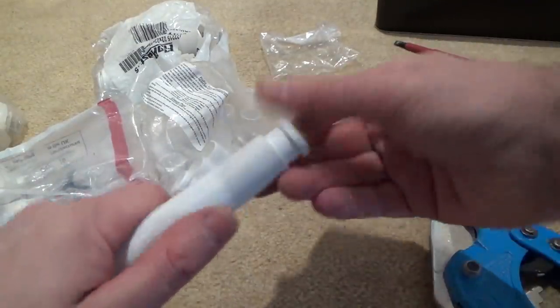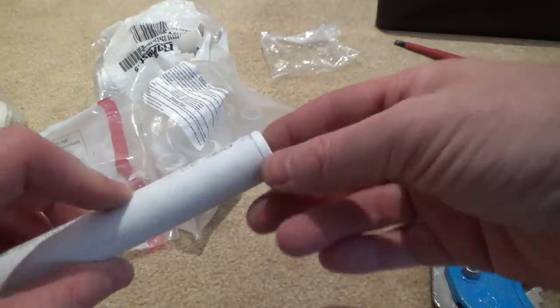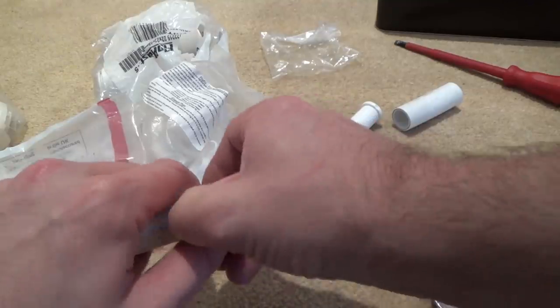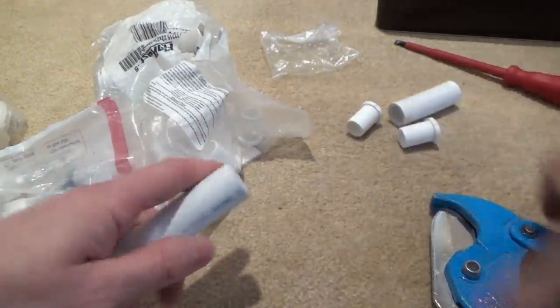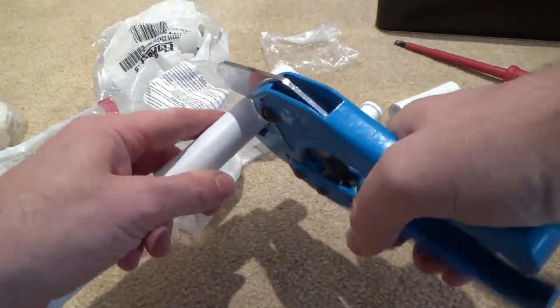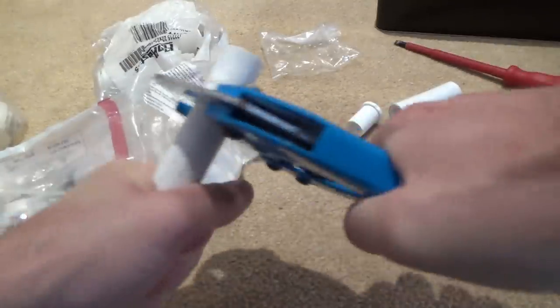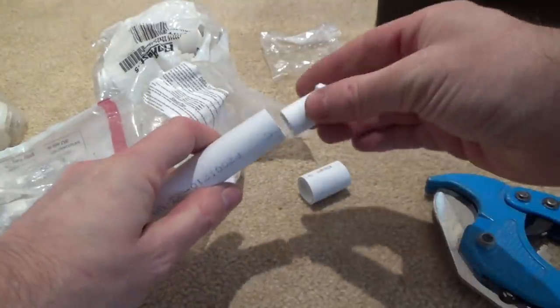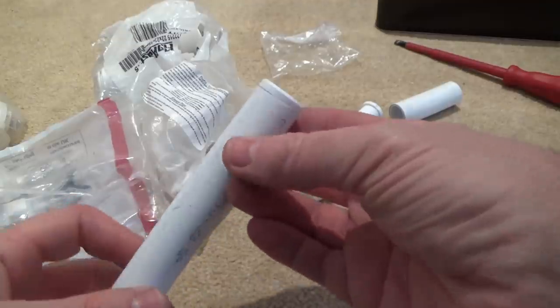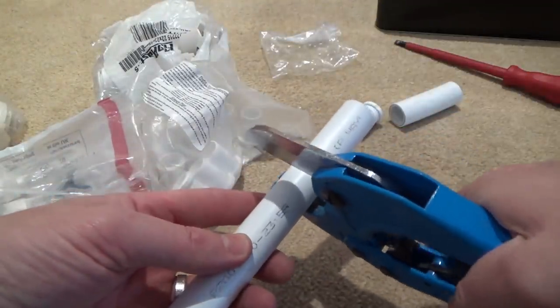Right. Let's pop the insert in. There you go. So I've got a little bit of a gap there. I'm going to try to cut that one more time, but I think because of the bend on the pipe, I'm not going to get this perfect. Right, let's see if that goes in. Yeah, it's going to be good enough. I think this just gives it strength. I think I'm going to leave it about so long.